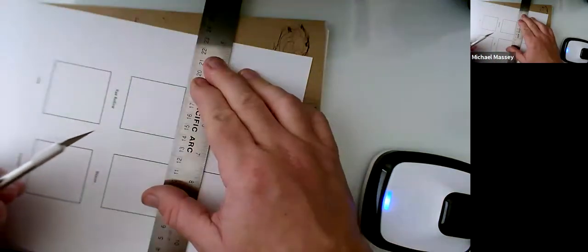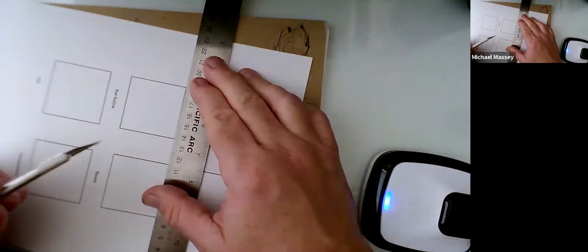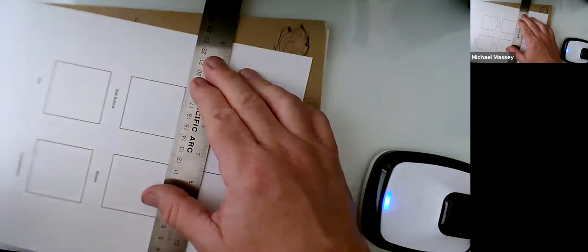Also, I was cutting on cardboard. I don't know, it's the back of a sketchbook. So you can see, don't cut right on a table that you're ruining. Don't cut on something that's going to immediately dull the blade. Okay.